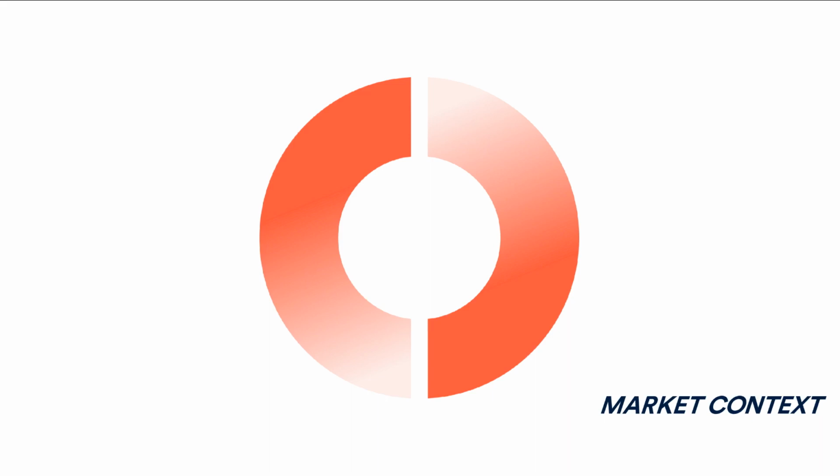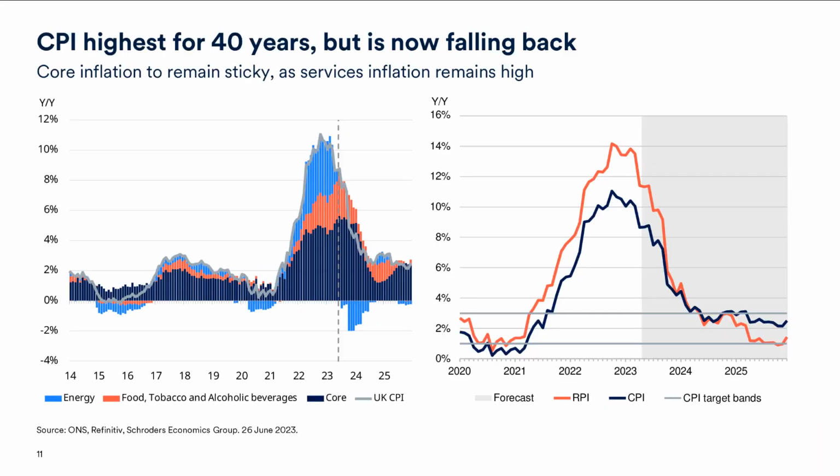So moving on, I'm going to talk briefly about the market, because again, it's not that long since we've last presented, but the big issue for all of us, of course, in assessing pricing across all markets is the outlook for inflation. And as you all know, CPI has been the highest for 40 years, but we are now beginning to see that fall back. Now, whilst clearly that is positive, the worry has been that core inflation, so excluding the more volatile energy and food prices, has been more persistently stubborn.